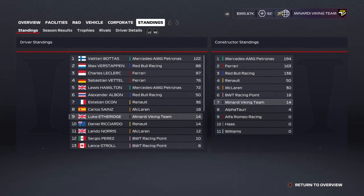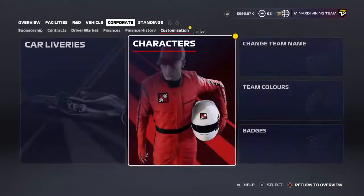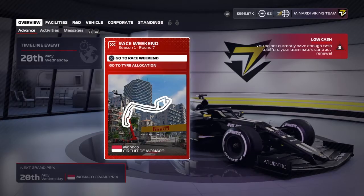However, we did drop behind Racing Point. Lance Stroll put in a good performance in Spain. So we're down to 7th in the Constructors' Championship. And to be honest, I think it's going to be hard as the season goes on for us to maybe stick with some of those faster teams. But let's see how Monaco goes. See if we can do well in practice to build some resource points and get ready for probably the most important qualifying session of the season.